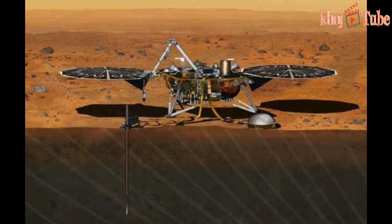Launch of the NASA InSight Mars lander. NASA's InSight spacecraft is designed to study the interior of the red planet. Originally, the lander was to launch in 2016, but the mission was delayed after a leak in the spacecraft. Now the spacecraft is nearly ready to launch. It should land on Mars around 7 months later, on November 26.